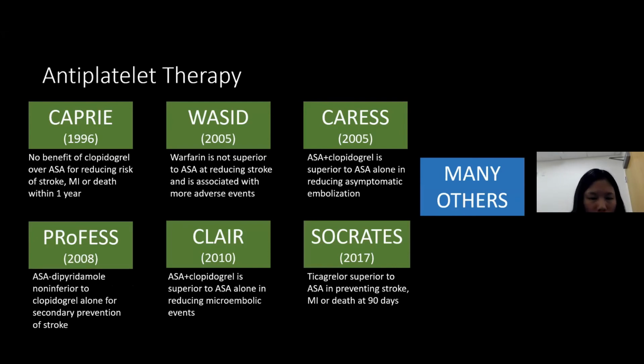So these are all just talking about antiplatelet therapy, anticoagulants. For example, with CAPRIE, it looked at clopidogrel versus aspirin. With WASID, it looked at warfarin versus aspirin. With PRoFESS, it looked at aspirin versus clopidogrel in prevention of stroke.